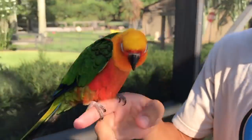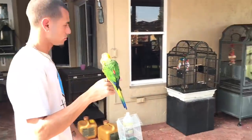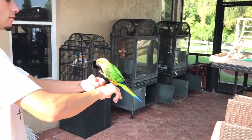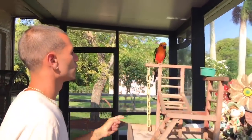All right. Let's see if he'll fly to his cage like how Lexi did. And I'll show you guys Lexi doing a free... No? You don't fly? No? You gonna fly? Fly. No flying? All right, let's put Maverick right up here on this little stand. Here you go, buddy. Good job.